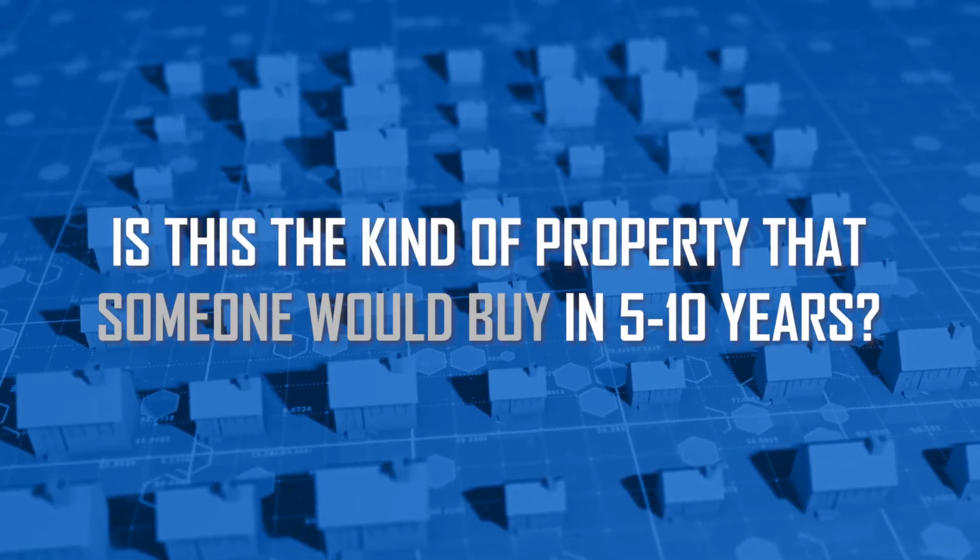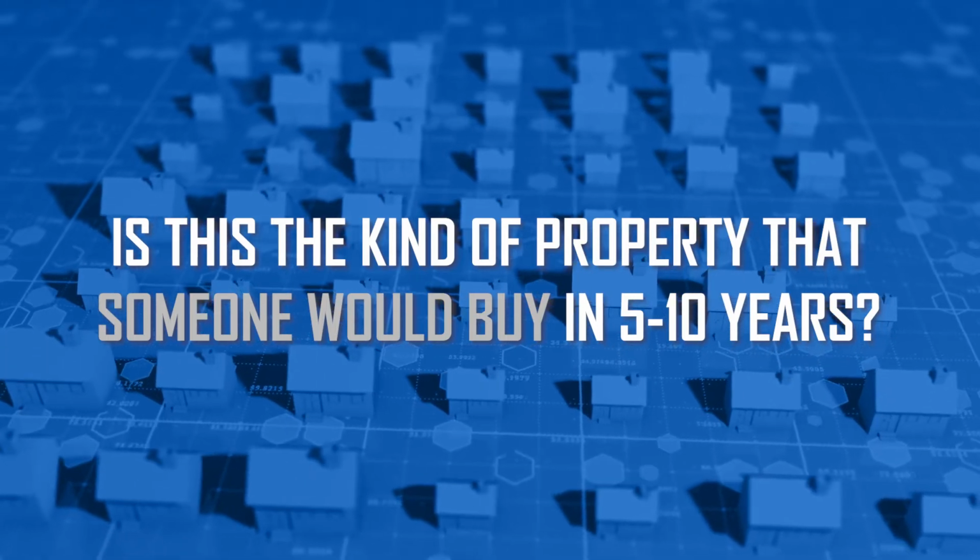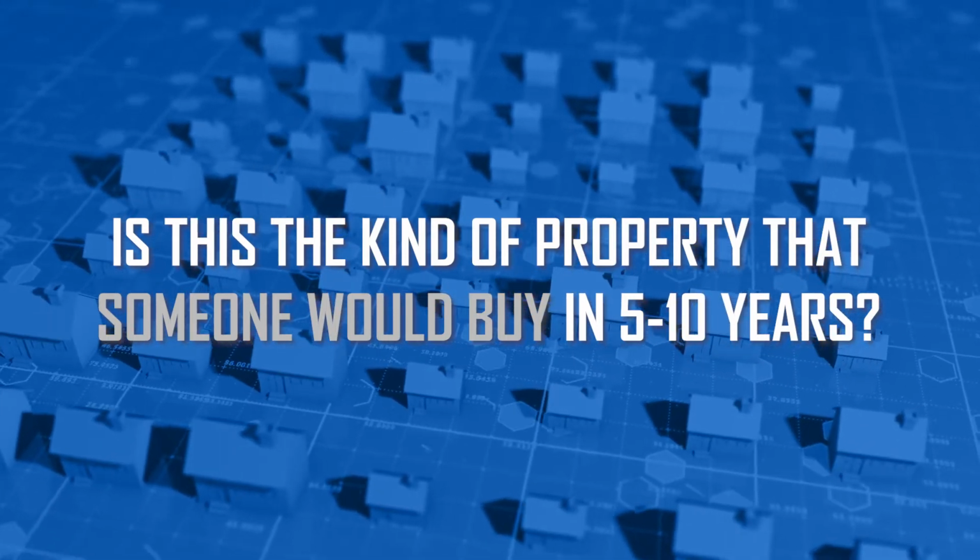Now, I know those are kind of extreme examples, but you want to go through that process with that property that you're looking at and really repurchase it in your mind 5 to 10 years down the road and answer this important question. Is this the kind of property in the kind of location that someone will want to pay a lot of money for to own 5 or 10 years down the road? The answer to that, by the way, better be yes. Actually, it better be hell yes. That better be the answer to that question. Okay? If the answer is not hell yes, if it's well, maybe, or if it's, well, I don't know, it's looking kind of rough, you already know you need to move on to the next deal.